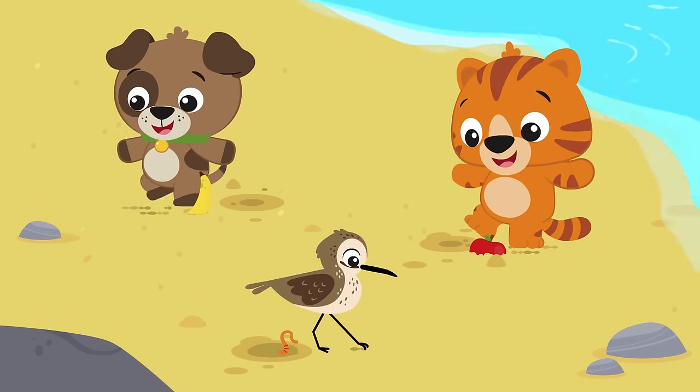That means they're an herbivore because they don't eat meat. Big and strong, choo choo choo. We can try good food too. Manatee, swimming free. What do you like to eat? We know you're an herbivore.